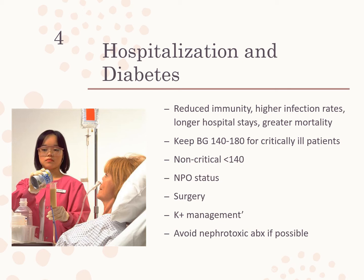Okay, I already mentioned the insulin bridge. If a patient is on beta blockers, we must know and recognize that our typical signs and symptoms of hypoglycemia are going to be masked. So let's make sure to actually do a capillary stick and rely on that rather than the patient's physical symptoms.